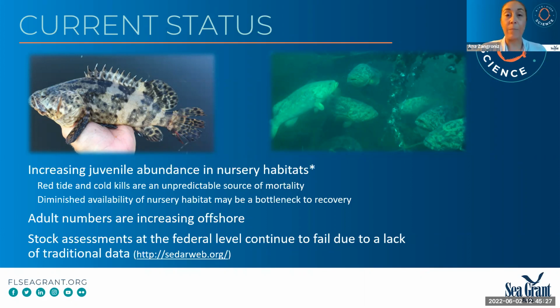It has been seen that the populations of adults are increasing offshore. However, because of the way traditional stock assessments are performed at the federal level, the tools are not quite working for this species. That's largely due to the fact that a lot of these fish are assessed by looking at fisheries dependent data, or in other words, what fishers are catching. And since this is a fish that has been prohibited from catching, the data in that way aren't really all that effective for this particular species. And so that's part of where the Great Goliath Grouper Count was born, to help start answering some of those questions. And I'm going to pass the baton over to Dr. Angela Collins, who's going to tell you all about this program.